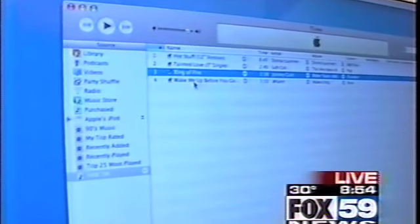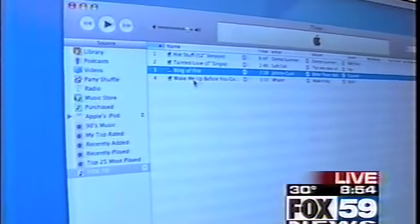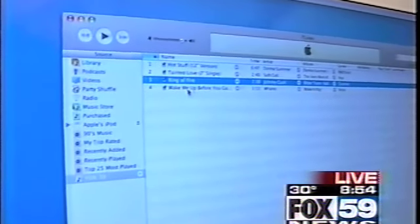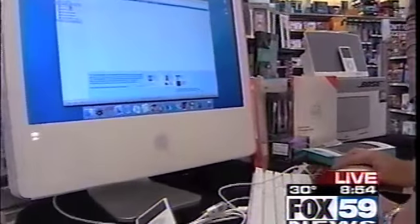Can you grab everything on your playlist and throw it to the iPod at once, or do you have to go song by song? Yeah, you can select all at once. Like if you've got an entire CD that you want to transfer over, you can just select every song that's in your downloaded folder and transfer everything over at once. Of course, it's going to take a little bit longer, but you can definitely do that.